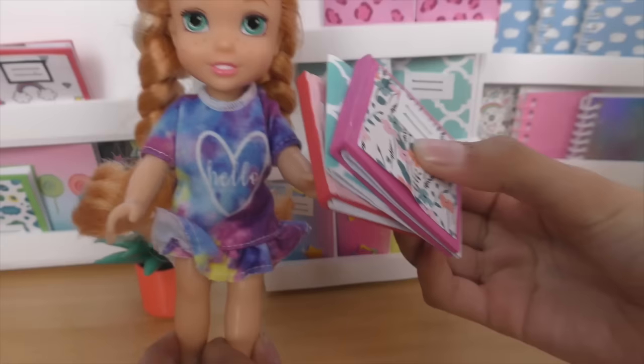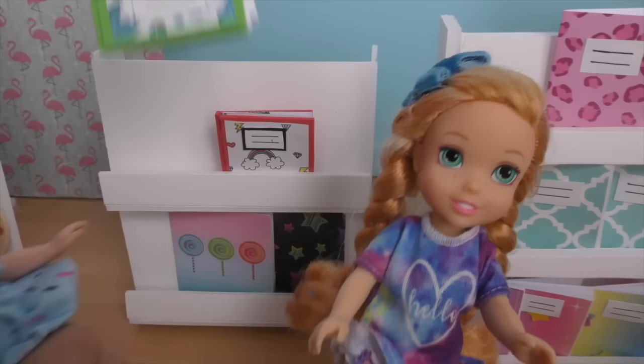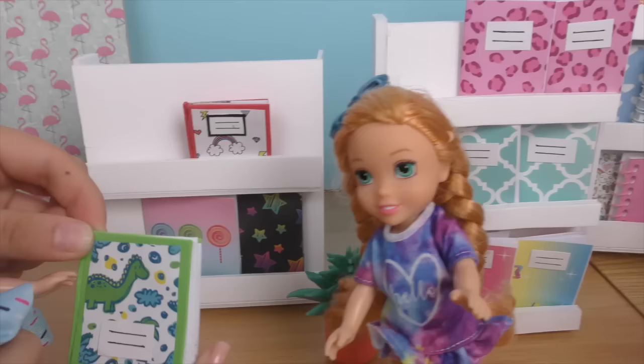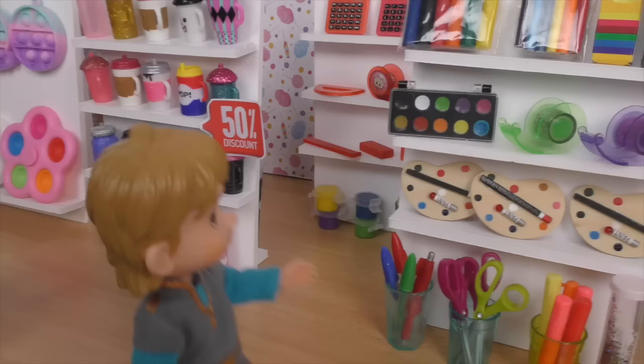I need one for maths. And let me pop my notebooks in the cart now. This dinosaur one is amazing. I definitely want this. Look how cute this little guy is. Oh, well, actually, Elsie, I was looking at that one and I was going to use it for my maths notebook. Well, too slow, Annie. I got it first. I was going to choose that one, though. Well, I want it, Annie. You didn't get it first. I got it first. I really wanted the dinosaurs, and they're so cute. They're my favorite T-Rex stationery. So cool.